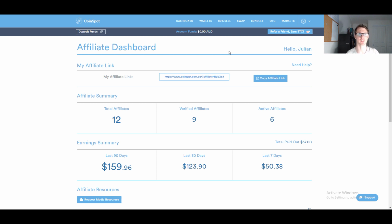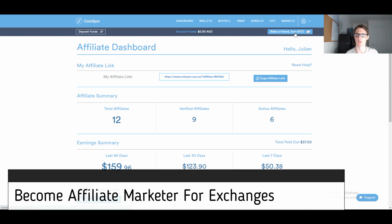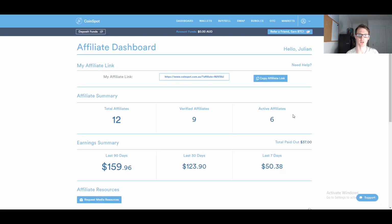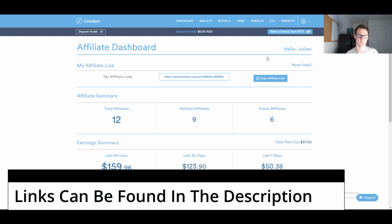So this could be Binance, this could be Coinbase, this could be any exchange at all. You just sign up to the exchanges and be a referral. As you can see, refer a friend. So you can just refer a friend and you get $10 free. You can also be an affiliate, which is the same thing. You just give them a link and you get money for them signing up. So if they sign up under you, you'll get like $10.